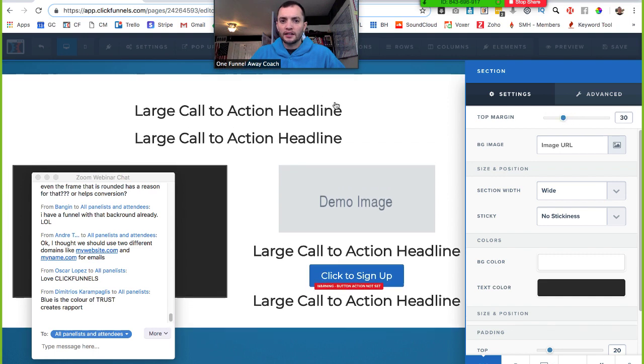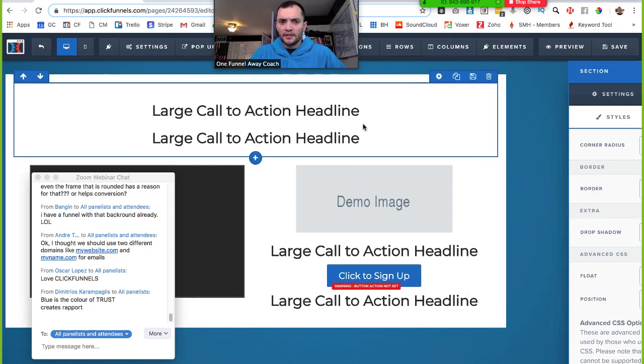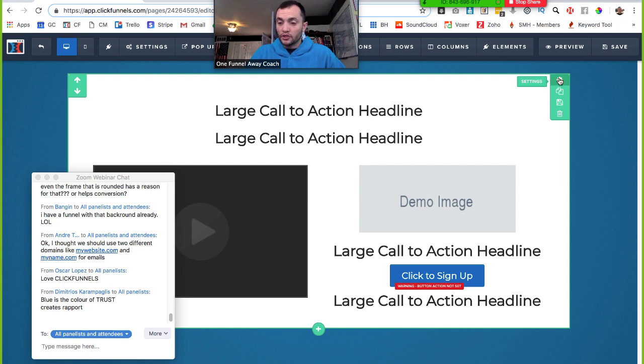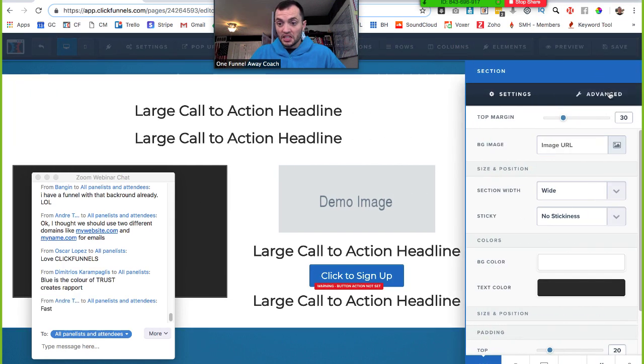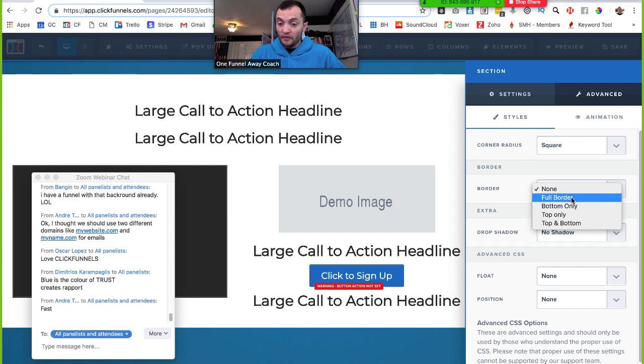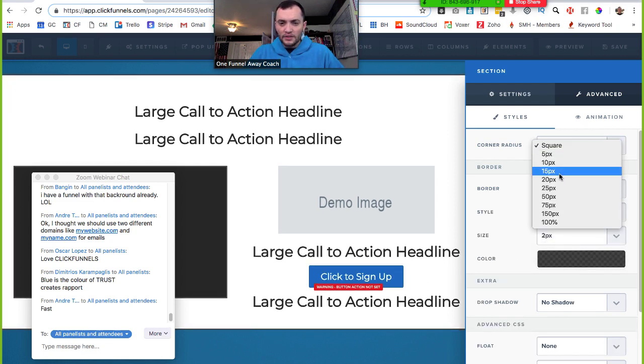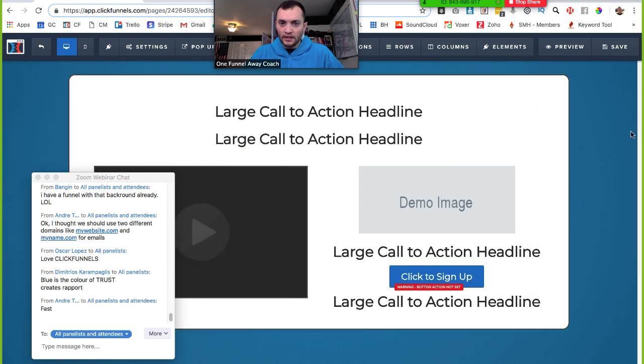background right there. And he's got kind of like corners going in. The corners right there with the shadow and a bit of an outline, so let's go do it. So I'm going to choose the section and click on the advanced panel right there. I want a full border like he's got. Make it kind of thin though. And then it looks like there's a pretty heavy curve on that thing right there.